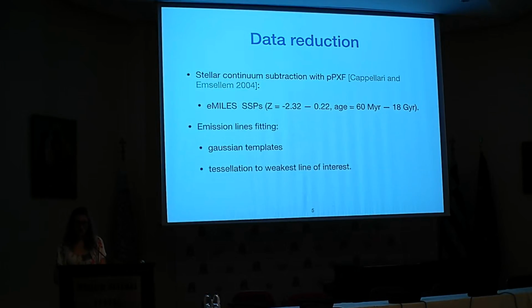This provides us with a cube that only contains gas emission, and on this cube I then fit emission lines using Gaussian templates. To do this I add up spatial regions in order to get the minimum signal to noise in the weakest line of interest. And finally our obtained fluxes are corrected for reddening. We use PyNeb that simply implements a Balmer decrement.